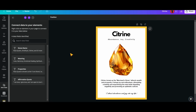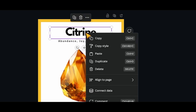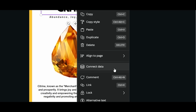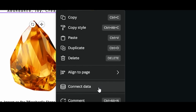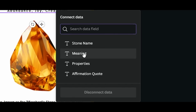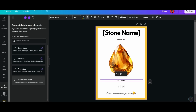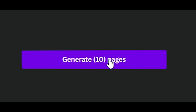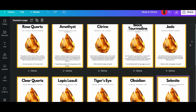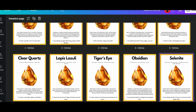Now, in this step, we need to connect the data with the elements in our design. Starting with the stone name, right-click on the stone name in your design. Choose Connect Data and pick the stone name. Then we have the meaning. Simply do the same. Right-click, Connect Data, and choose the meaning. And do the same thing for the rest of the elements. Once you have everything connected, click on Continue, and then Generate Pages. And like magic, you've generated all cards at once.